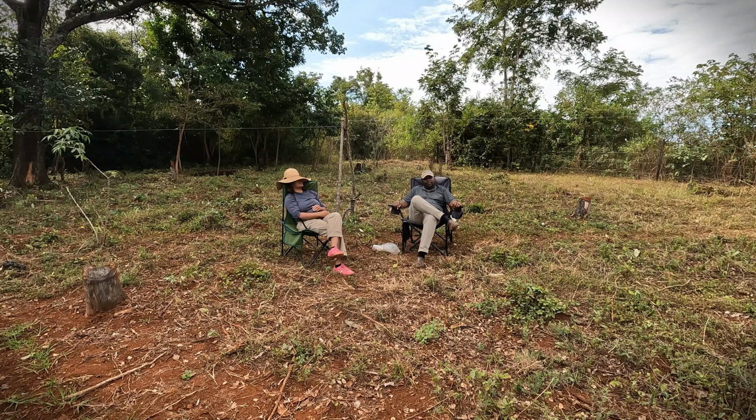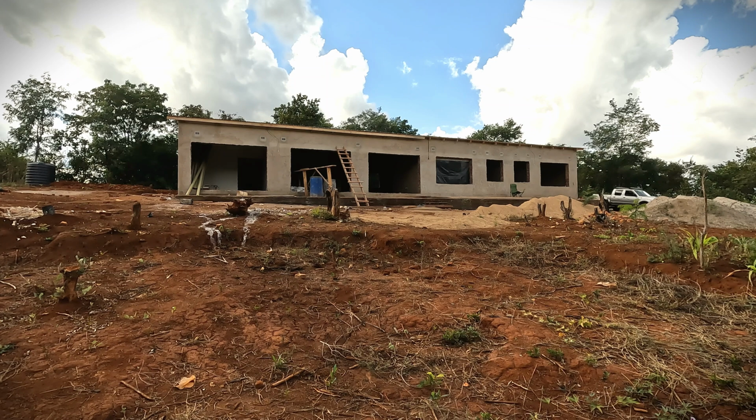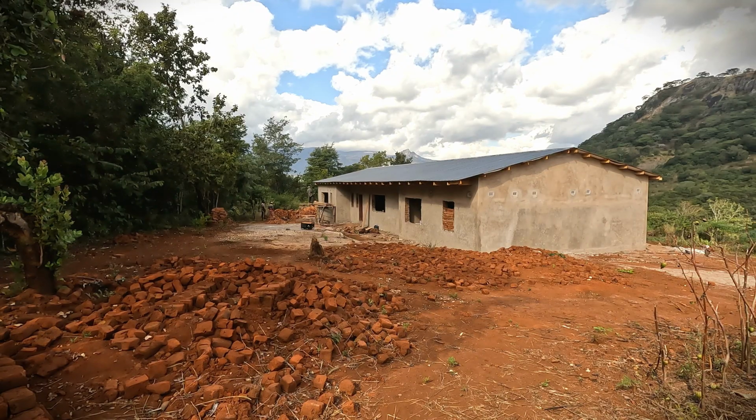So we would need a lawn that is suitable for that area. But the rest of the homestead, especially in front of the house and around the house, there's a lot of sun. So again, we are interested in the right kind of lawn that will be suitable for that area. Yeah, and hopefully also not too much high maintenance.